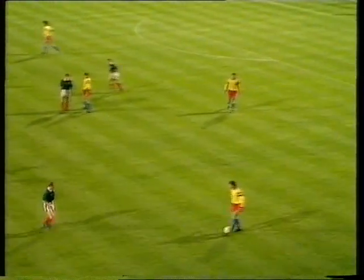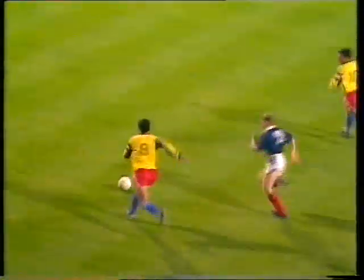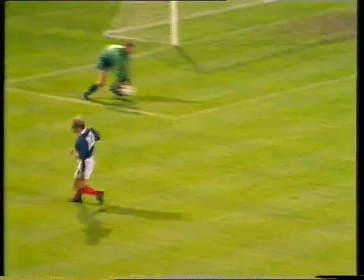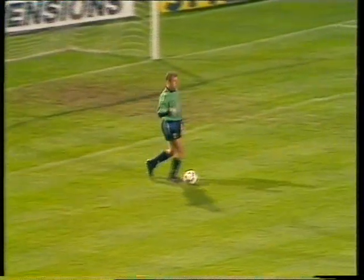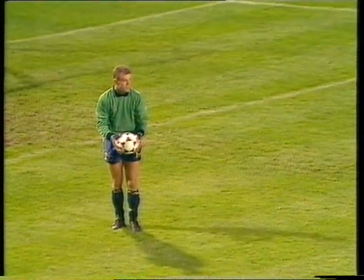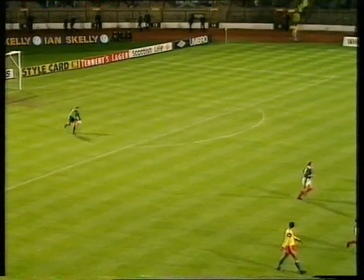Instant control from Hagi. Klein forward. Camataru escaping the clutches of Irvine. McKimmie using his pace to get back. And Hagi very unhappy with that pass by Camataru. Top two Romanian goal scorers failing to combine on that occasion.